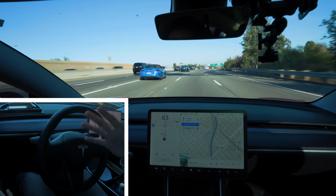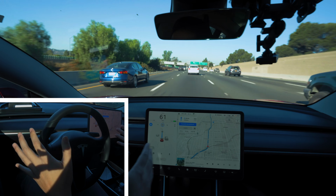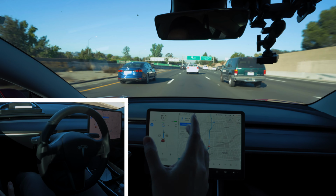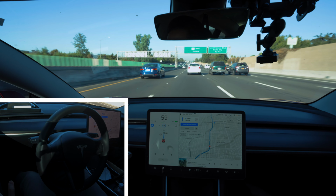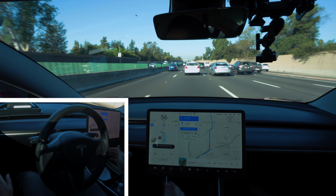All right, so taking this highway turn a little bit quick, 65 miles an hour. It's still doing that thing where when it takes a highway turn or a high-speed turn, it likes to hug the right side of the lane a little bit, or maybe I feel like it realizes the turn a little bit too late and then decides to take the turn.